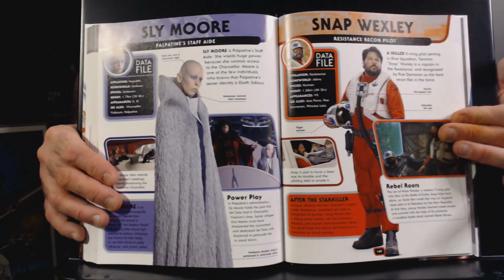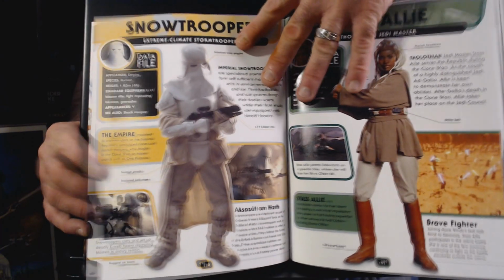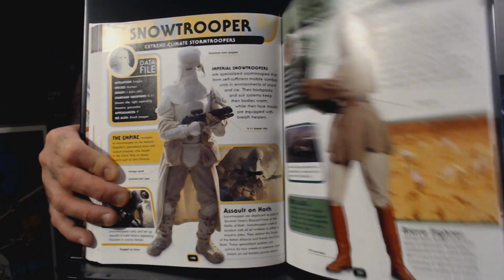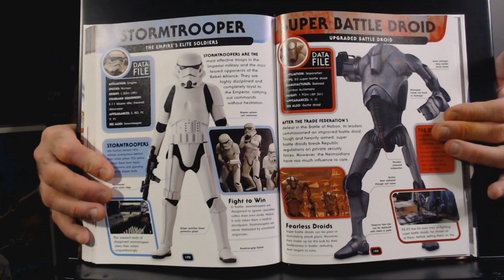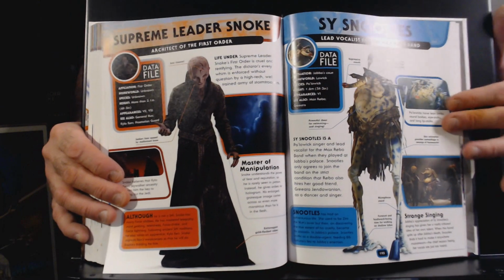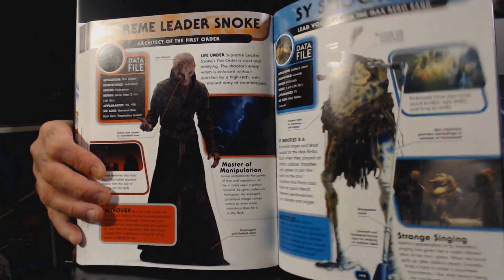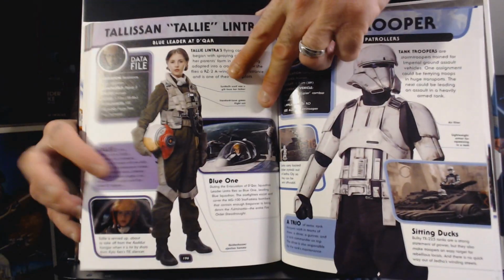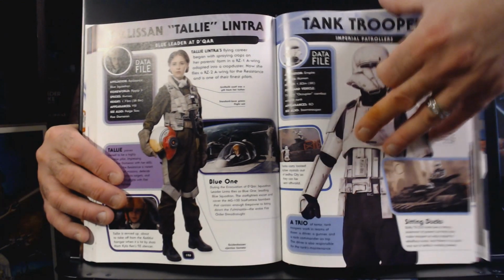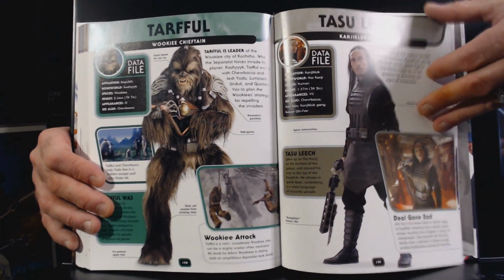Alright, Sly Moore, Palpatine's staff aide, and Snap Wexley. Snow Trooper, Stass Allie. Stormtrooper, Super Battle Droid, Upgraded Battle Droid. Supreme Leader Snoke, Architect of the First Order, and Sy Snootles. That's an interesting pairing, right? Tali Lintra and Tank Trooper. We're getting close to the end. We're up to the T's, right? Tarfful and Tasu Leech.